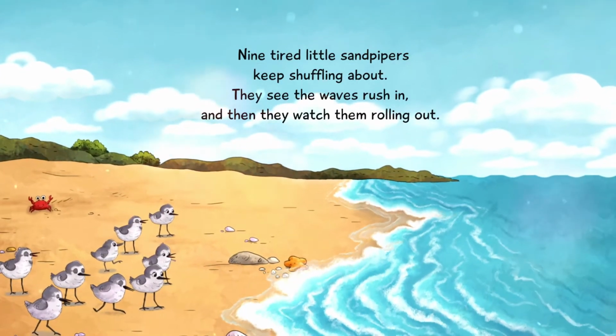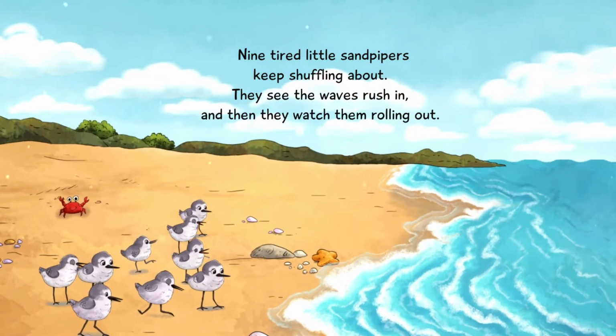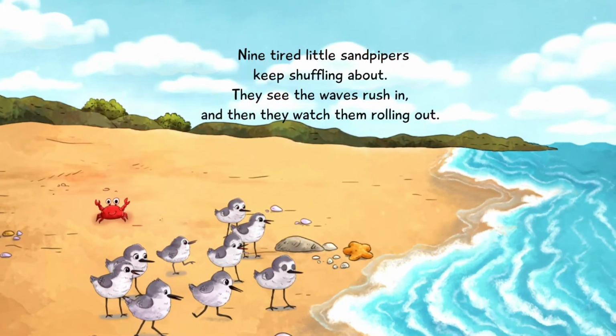Nine tired little sandpipers keep shuffling about. They see the waves rush in and then they watch them rolling out.